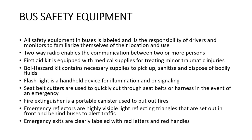It has gloves, it has a sack in which to put all the biohazard pathogens, so that you can dispose of them properly, and all things of that nature. A flashlight is a handheld device for illumination and or signaling. Of course, you illuminate with a flashlight, and you can use it as a signal also.